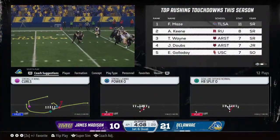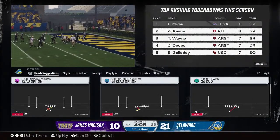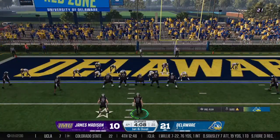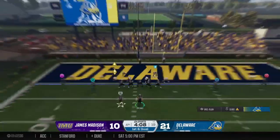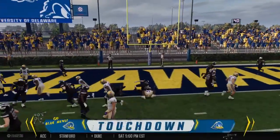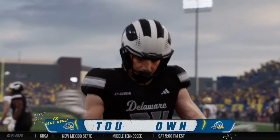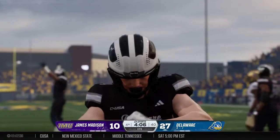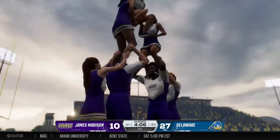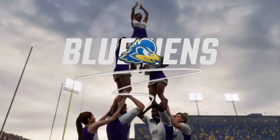They'll immediately call timeout. And if they can find the end zone here, that might be all she wrote. 1st and goal. On the ground. Touchdown, Blue Hens! How about this back staying on track and getting it in on the option? That one ought to give them firm control of this game, and they have gotten things going here, about to move to 4-1. Now they've got a little breathing room.